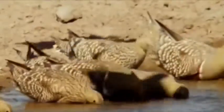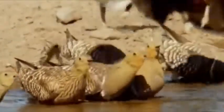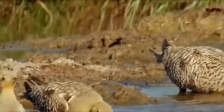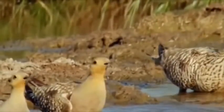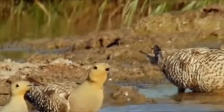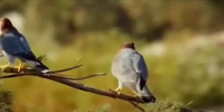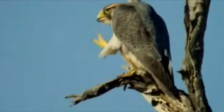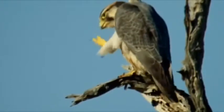Huge flocks gather every morning. They dip their breast feathers, soaking up water to carry back for their young way off in the desert. They must remain alert. Falcons watch over the oasis. For them too, this is a place of plenty.